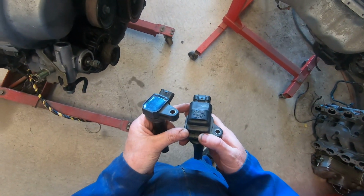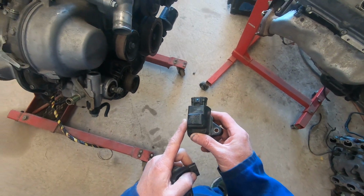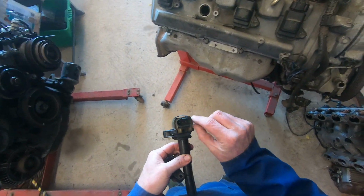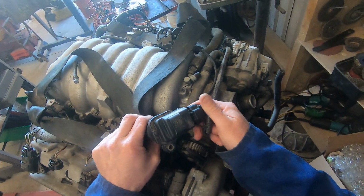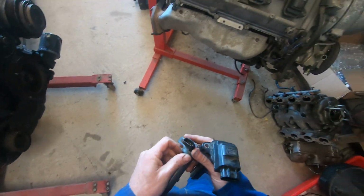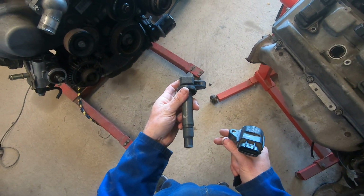Okay, so on these ones, the early one, the coil number is 90919-02228. And that has an oval type plug, which is the same plug as the accelerator position sensor. Also the same as your 4AGE crank angle sensor. And then moving into the later one, the part number on that one is 90919-02230.